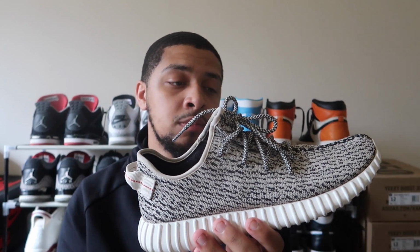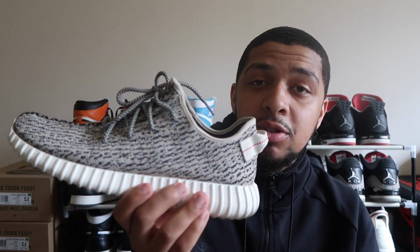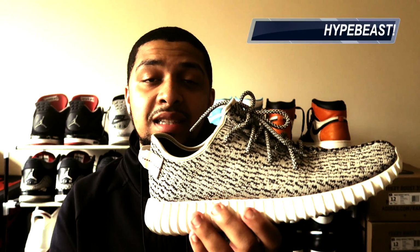And these are obviously worn. Not gonna tell you guys how much I paid for them, but just know that this is a Heatroxx. This is the most hype shoe I have in my collection right here.